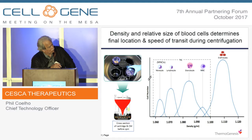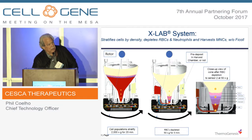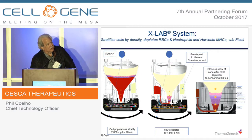The control module allows cell fractions to move to different locations. This is a cross-section now. Let's say that it's spinning. It's a swing bucket, so this is a cross-section that's now parallel to the floor. You see that the red cells have come down. Then you have all your white cells right here, your platelets, and then the plasma. They line up according to density. Now, these little yellow dots are simply locations where the optical sensing interrogates the cartridge.